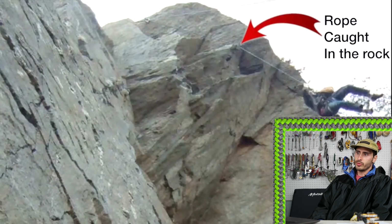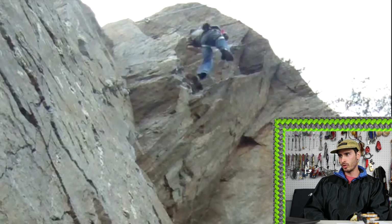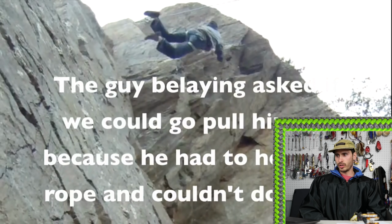Well, they're not in that situation, because it looks like the top of the cliff is right above them, so they're not in some kind of multi-pitch problem. It looks like the top is right there, so.